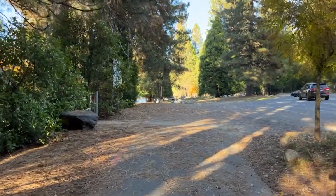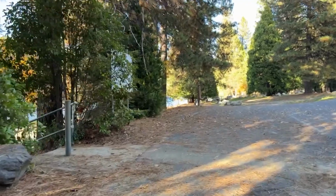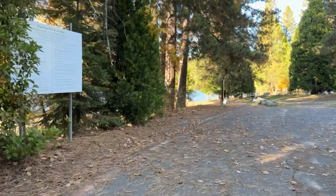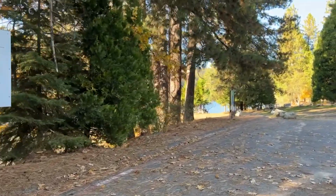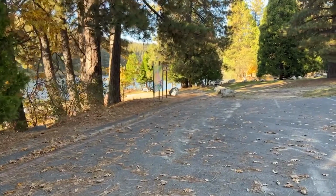Yeah, this area became particularly popular during COVID. People were escaping the cities and came up here, and this place was packed.